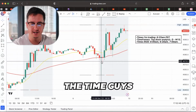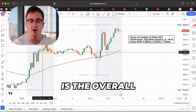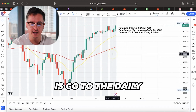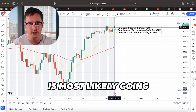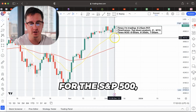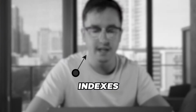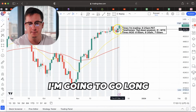A lot of the time, guys, when I'm trading, all I'm looking for is the overall market trend. And the best way to do this is go to the daily time frame. Previous daily candle was bullish. My bias is most likely going to be to go long. And we can see we are in a strong uptrend for the S&P 500, which is very normal for indexes. Indexes should always be on an uptrend. So there we go, I have my bias. I'm going to go long.